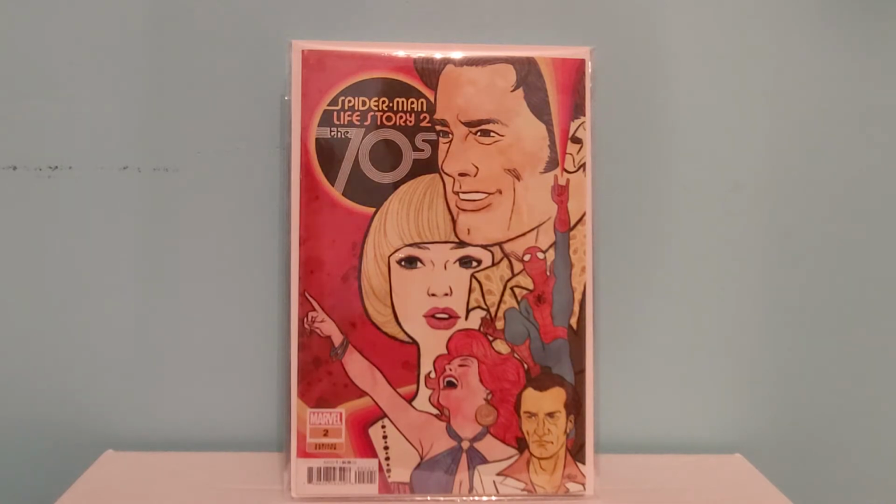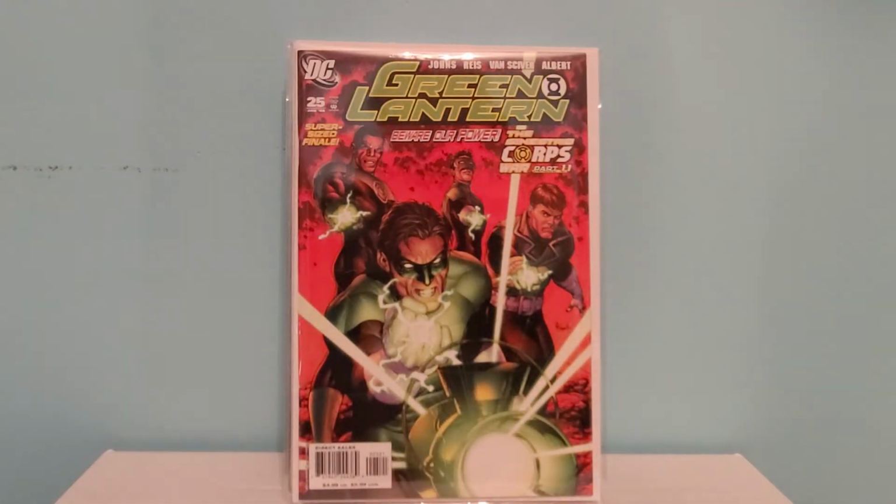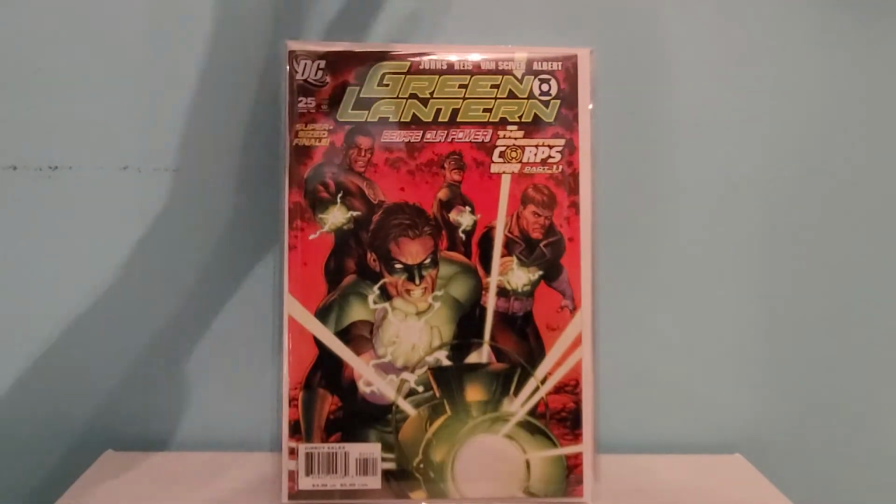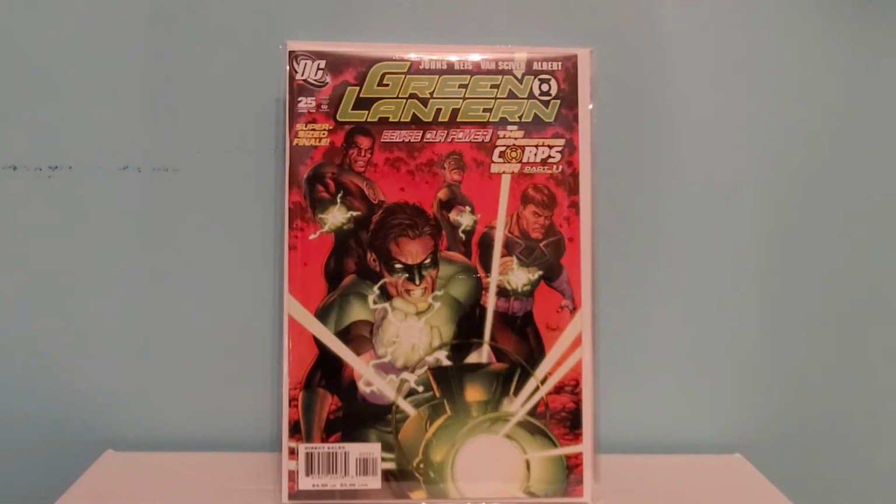Let's see. Oh, here's another variant. Getting into some DC books here. Green Lantern number 25. This is the 1 in 10 variant. I bought this book with a lot on eBay for $30. It was an auction. Nobody was bidding on it, and I was looking through the pictures, and they had this variant with it. That was the only reason why I bought the lot, was for this variant, and I was really happy to have it.